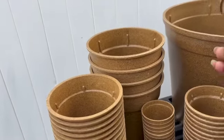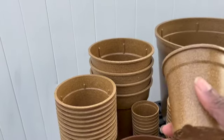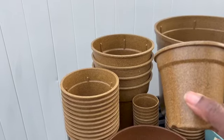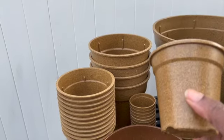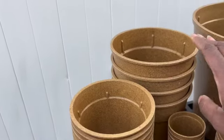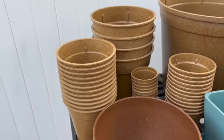And let me tell you what I really love about this, y'all. You can continue to use this for multiple plants and multiple seed starting sessions. They're just like the 4-inch pots, but they're biodegradable, and they're friendly for the planet. So I love that. And we've got some more that we can pot up. I'm thinking about all of the geraniums that we've started.